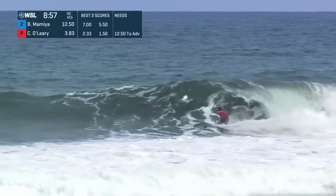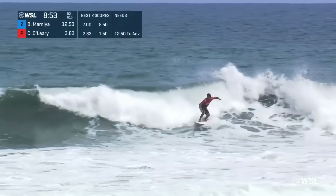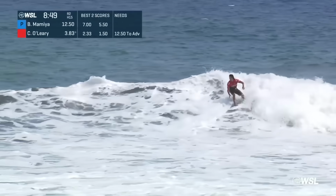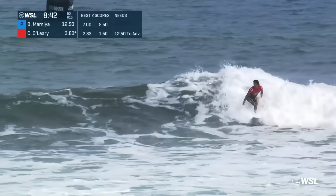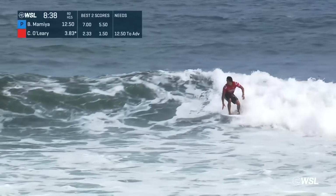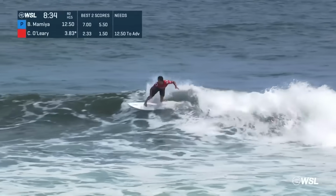Connor O'Leary driving off the bottom. Wow. There's that big vertical he's famous for. Whitewater section is going to reroute the second turn. It'll be just a little fade. He's hoping this wall starts to show some more promise down the line. Just another swing back into the pocket. Not giving him a big wall to coil up on just yet, but he's found it. Bang, right off the lip line.